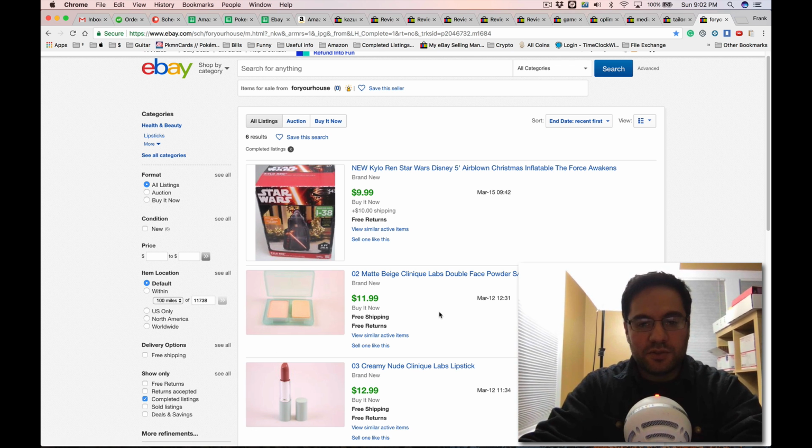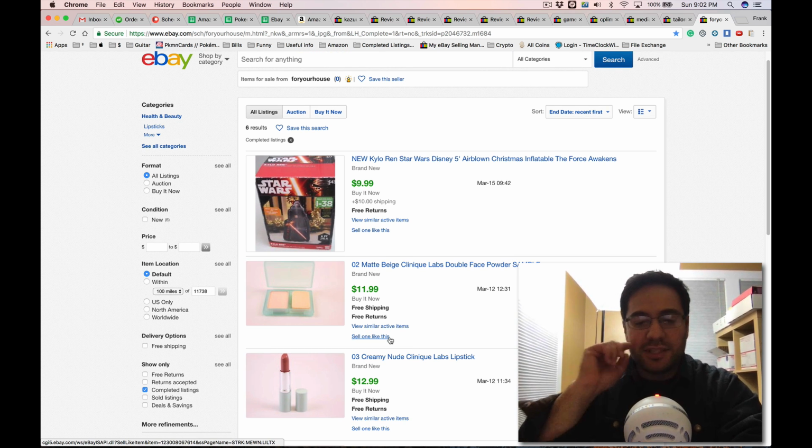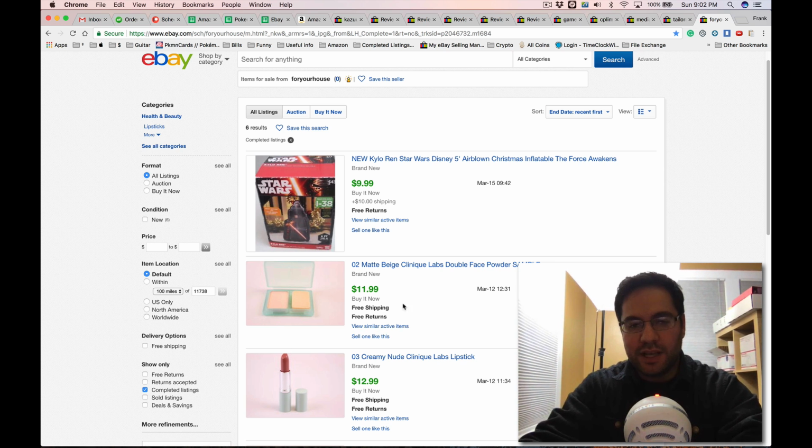And then these two are also samples. Makeup, let me tell you something. If you see higher end, like I'm learning a little bit, I know Clinique is good. Estee Lauder is good, if I'm pronouncing that correctly, hopefully.